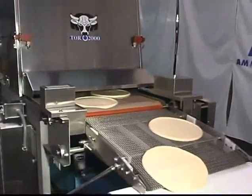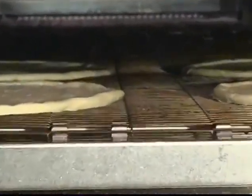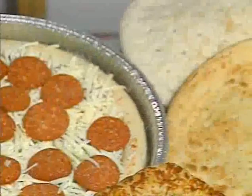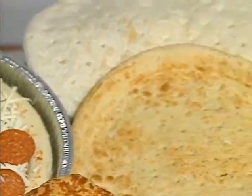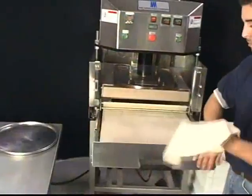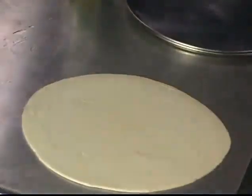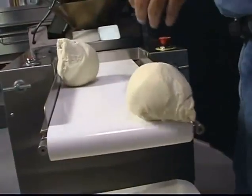The finest products in the industry and seen at restaurants, commissaries, and even at the manufacturing level are produced on AM hot press lines. From the world's most famous brands of self-rising crusts to traditional restaurant fresh pizza, AM Manufacturing has proudly served the pizza industry for over 43 years. Your dough is our business.